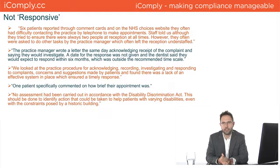Okay, so now not responsive. This is where we get more detail and see where practices have actually been pulled up by the CQC for not being responsive. So the top one there: 6 patients reported through comment cards and on the NHS Choices website. As part of the inspection regime, they are looking at your NHS Choices before they come into the practice. So it's always our advice that you should manage your online presence and respond to all online reviews, whether they are on NHS Choices or Google Reviews or Yelp. You should always respond to those and make changes. Consider those to be events that you need to deal with, or complaints that maybe haven't been made directly.